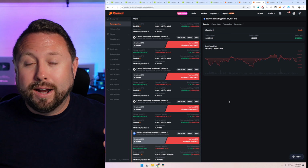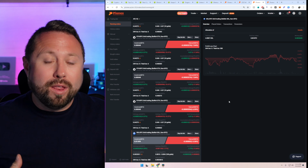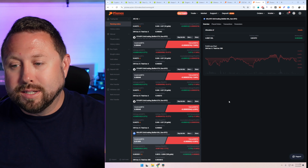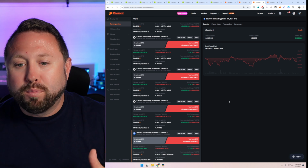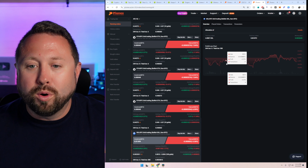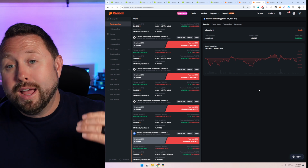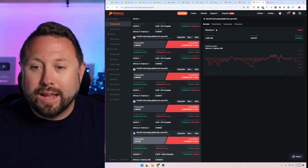During that time period that I had the bot running, we actually went through the last Bitcoin halving, which saw the price go down pretty significantly. And it's been a pretty big roller coaster back and forth. You can see that right on the right-hand side here of how the bot's been doing. Had some good highs and definitely had some lows.